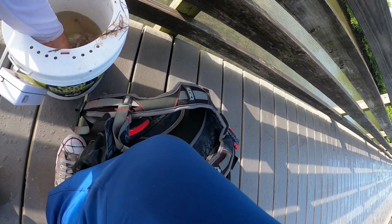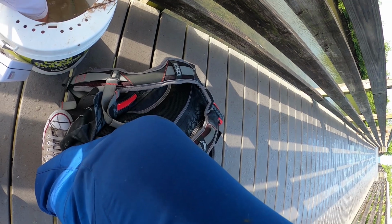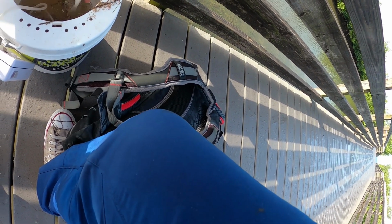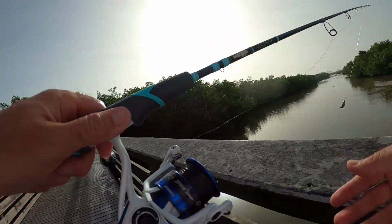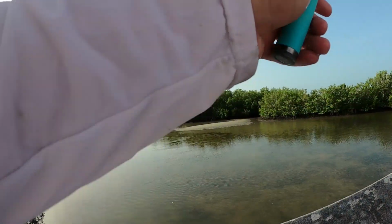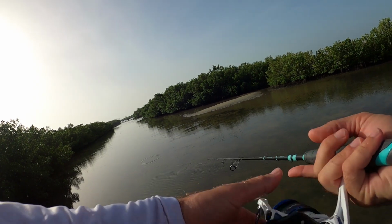Oh, there's another snook, guys. He's chasing these mullet. I gotta get my bait, though. Oh, come here. Come here, little mullet. Come here, little buddy. All right, where'd you go? This snook is smaller, I think. I can't tell. Oh, there he is. I don't know, man.